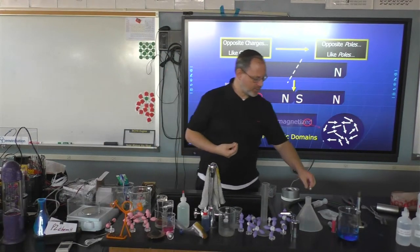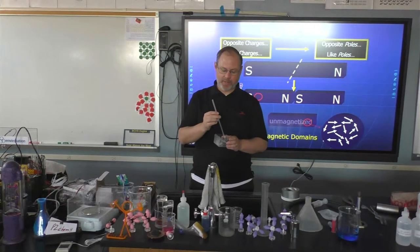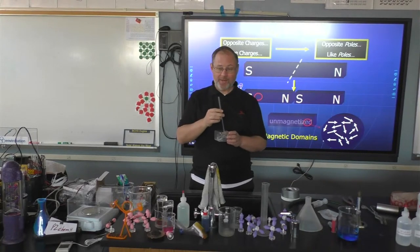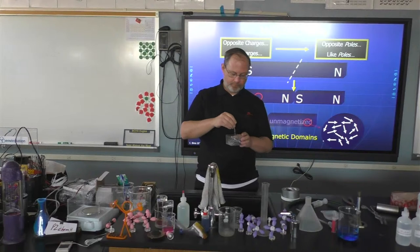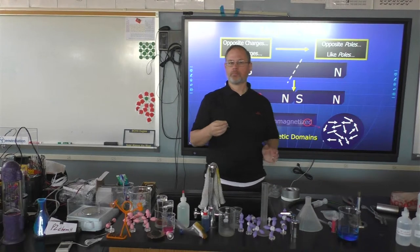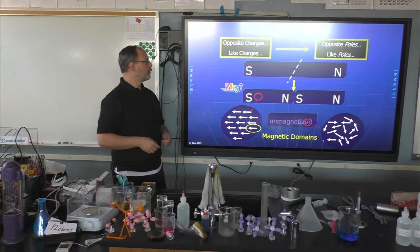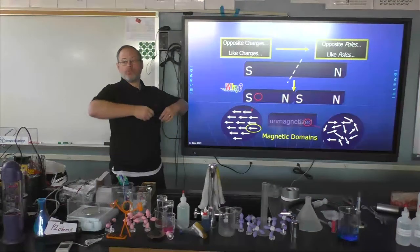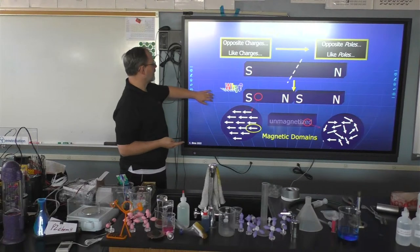Now, I can't do that with a plastic straw. If I put the magnet on a plastic straw, you're like, no, plastic can't be magnetic. So you know this. Even though there are molecules in the plastic straw, those molecules cannot be aligned. Whereas the molecules in the iron bolt can be aligned. Clear? So the words we use are magnetic domains, and with non-magnetized materials, the domains are random. With magnetized material, they are aligned.